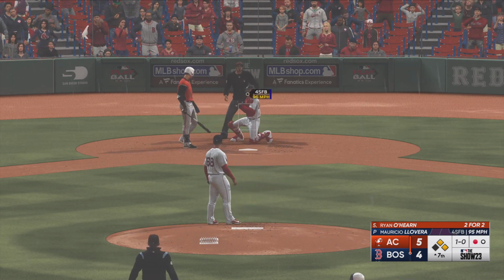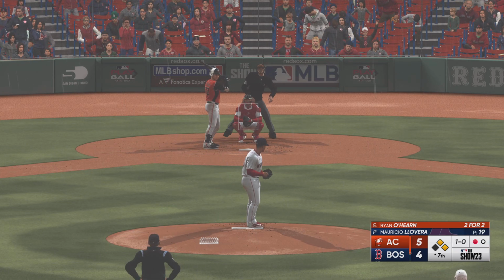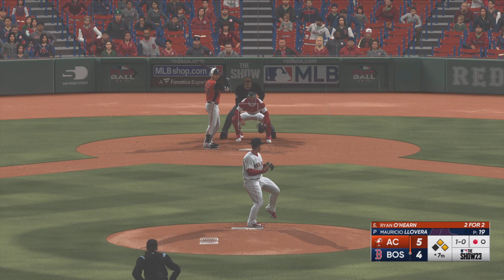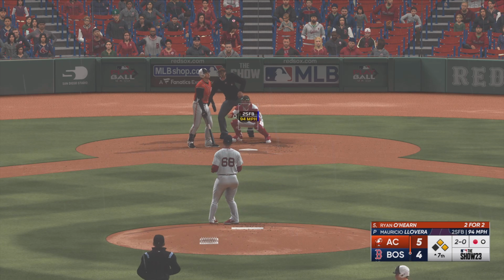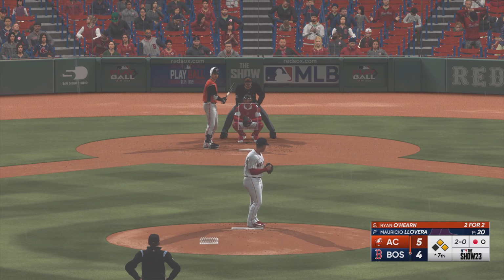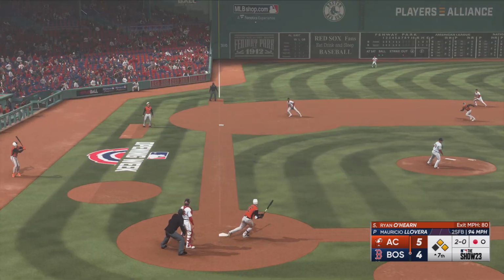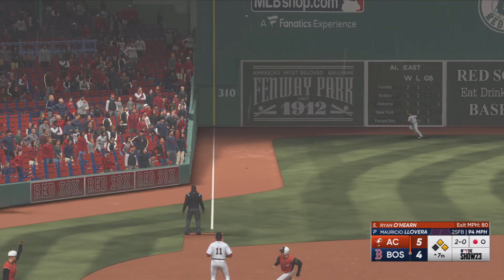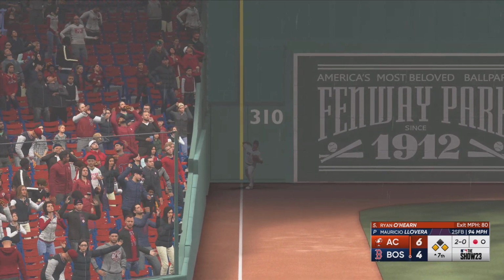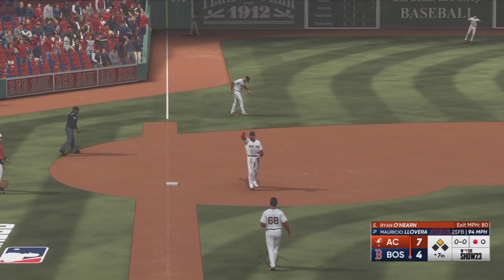Pitch misses, and it's 1-0. And a good eye there. Really been able to slow down the game tonight with his at-bats, and the biggest one he's had so far, he doesn't look anxious at all. Left field, and in one hops the wall. One runs in. Here comes Rutschman around third. He scores as well, and they lead by 3.